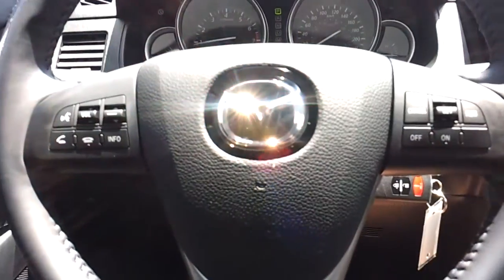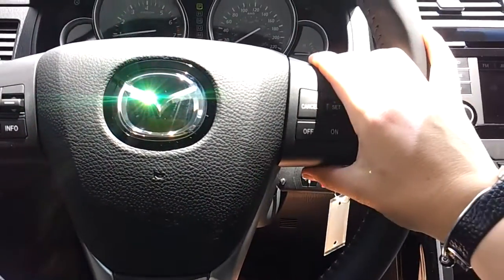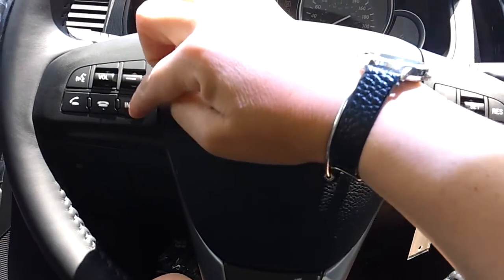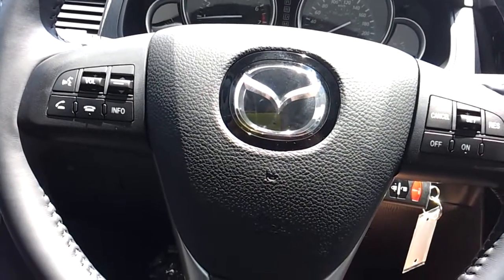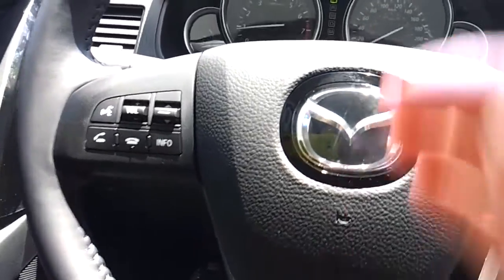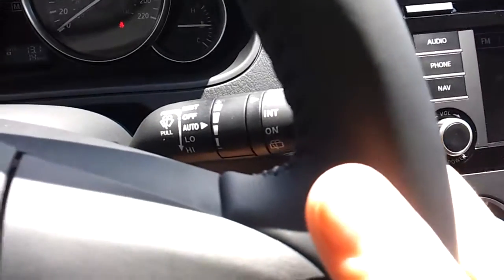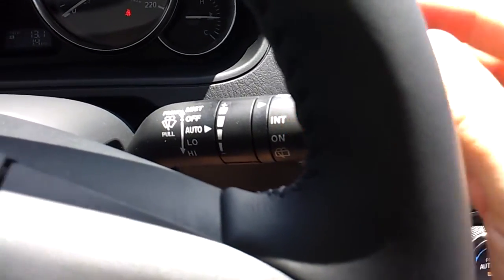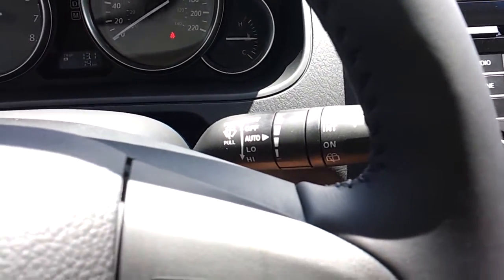So let's move into the interior. I'll give you a little tour of the cabin of this vehicle. So our 2014 CX-9 has cruise control standard. We've got Bluetooth controls, audio controls on our steering wheel, and an information display screen that calculates our fuel economy, distance to empty, our average fuel economy, all that kind of stuff. We've got auto headlamps, which are standard. Mazda's rain sensing wipers, which are awesome. They actually adjust their speed to the volume of rain on your windshield, so you actually don't have to do anything. Just when it starts raining, it goes.